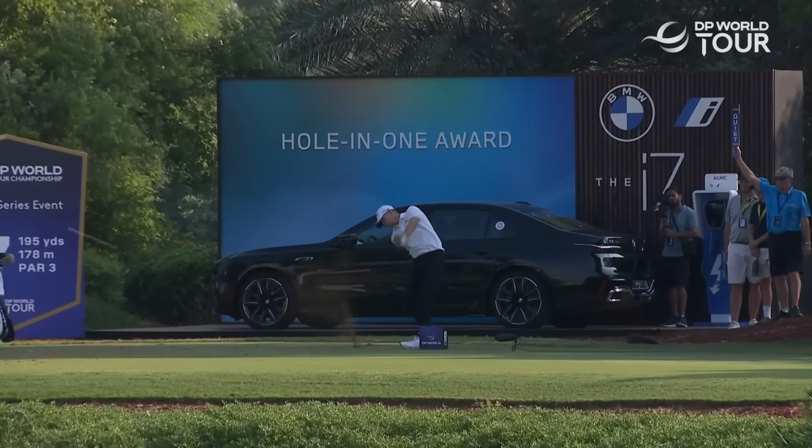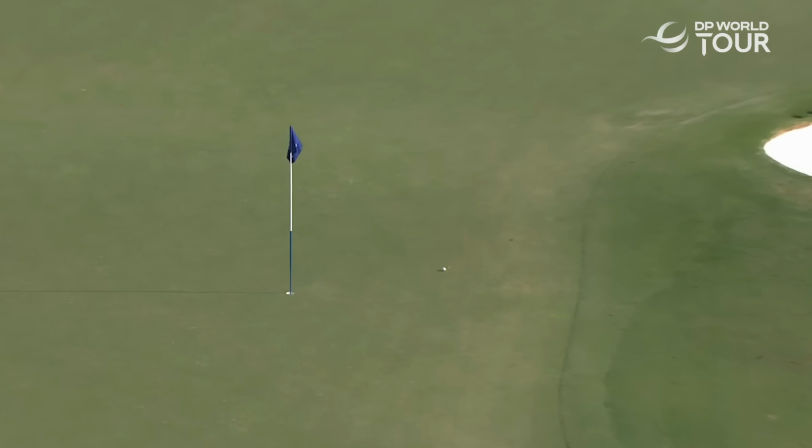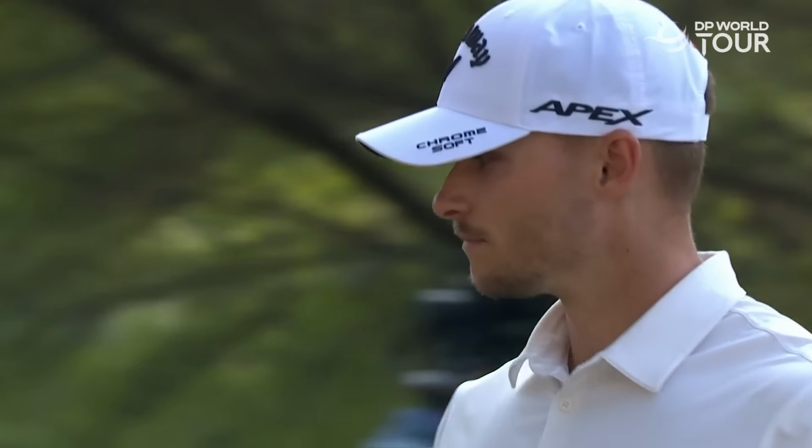Look at this. He's driving it in there. Wind a little bit in his face. Asking for this shot to be perfect when the ball's in the air, and isn't it just? Oh.